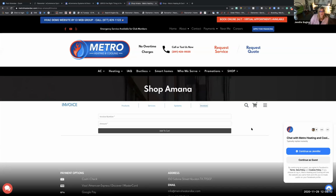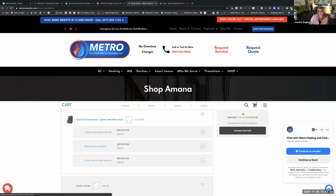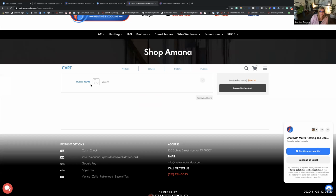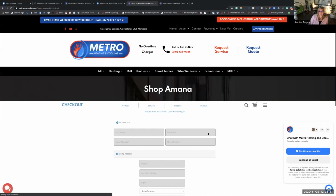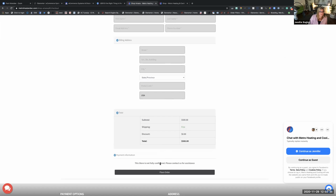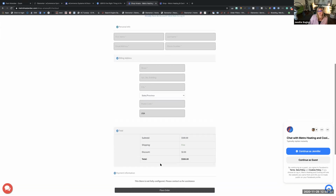Next is the ability to pay invoices. So as you guys are sending out invoices, they can easily come to the site. They can choose or post their invoice information, add it to their cart, and they can check out from here. So it makes it really easy for them to pay an invoice directly from the system, and they can proceed to check out and follow that same process as well. So it makes it easy for you guys to collect funds online.